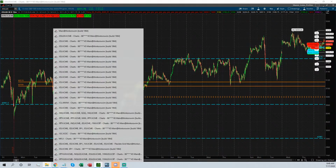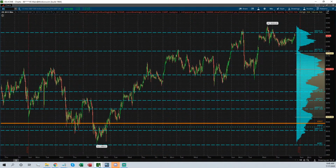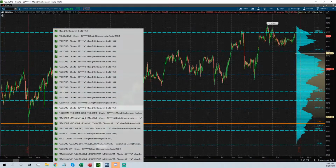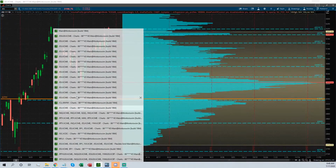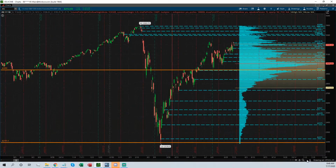I'll see if I can find this chart. All right, sorry about that. So this is really what we're contending with. This area of the chart and this gap is what the bears are trying to defend and the bulls are trying to get into. We've been playing this game on and off basically since June 8th.